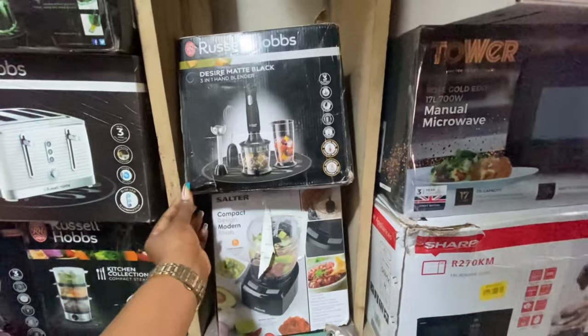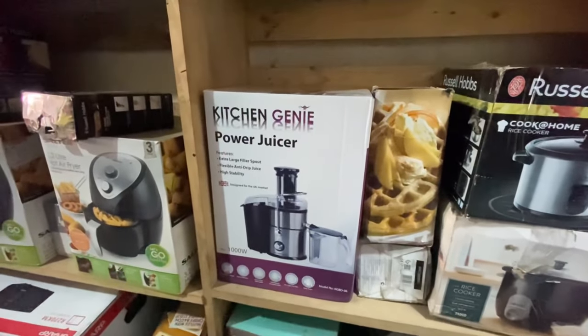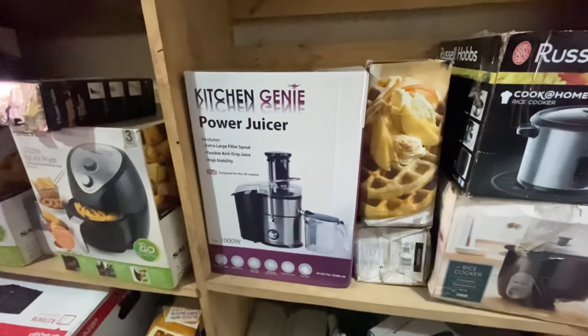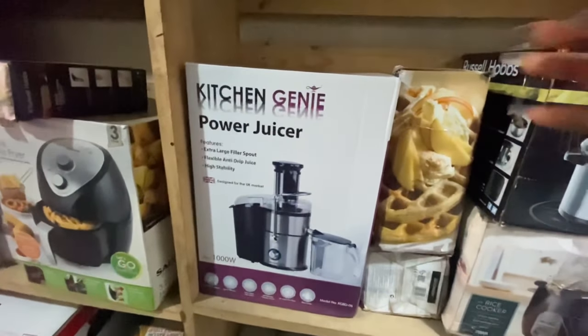How much is this one? 26,000. This one is 26,000 naira. This one is brand new. Okay, so this is a brand new Kitchen Genie power juicer. How much is this one? So this is 35,000 naira and it is brand new.